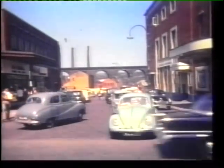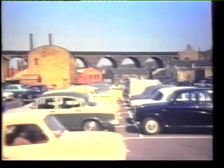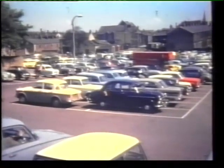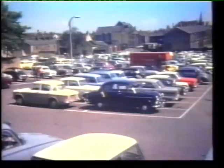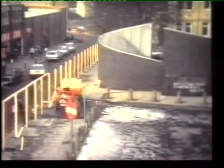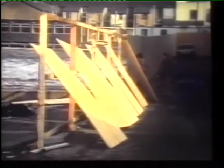But this is all going to change. These 1960 motorists are not going to have this free parking for much longer. Now into the 80s. This is the new construction site for the new Arndale. The river is culverted at the bottom in the far corner. And here are the corkscrew toilets. It was difficult when you went in. The preparation for this new site.